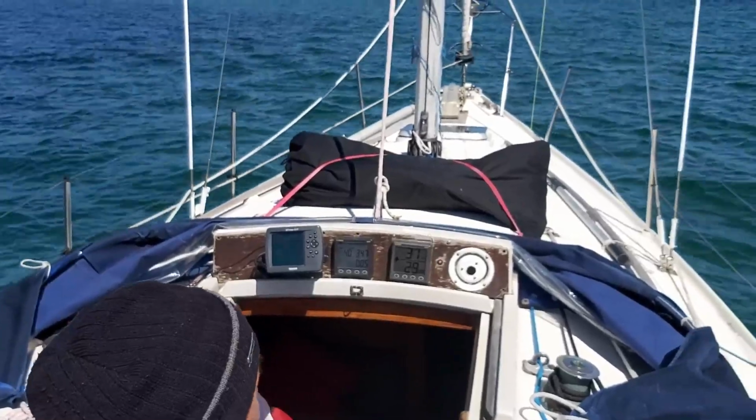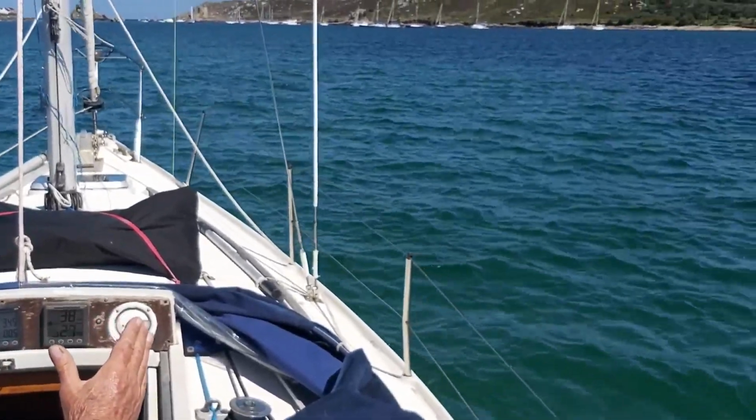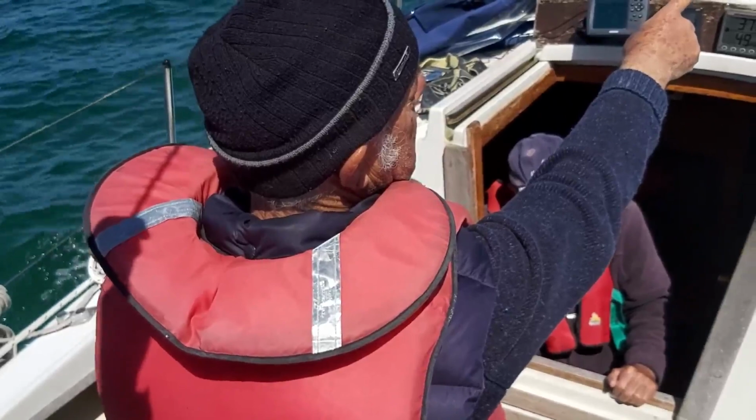Just coming into New Grimsby Sound, looking for Annika's Pier. Across where the motorboat is, by the sailboats.